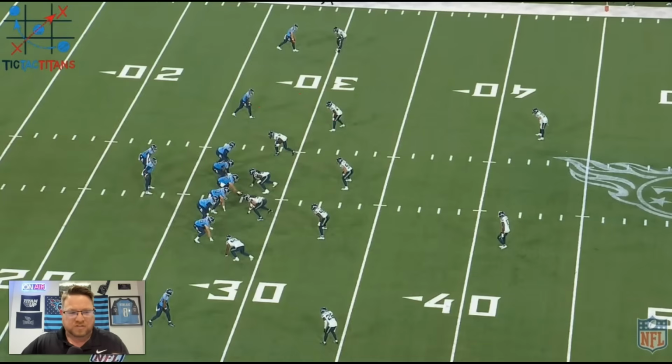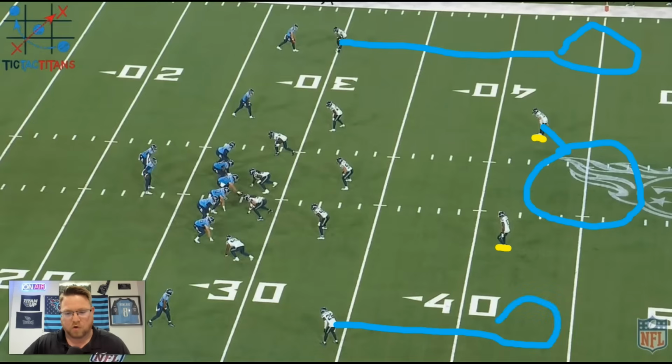What Seattle is doing here is they are running a 2-high look with 2 high safeties, and then they're going to have this safety come back into the middle of the field as a deep third. They're going to roll from a 2-high look into cover 3. So you're going to have cover 3 corner over here on deep third, cover 3 corner over here on deep third. We looked at this during the Malik Willis video as well, so maybe you'll recognize some of the things that we're talking about.